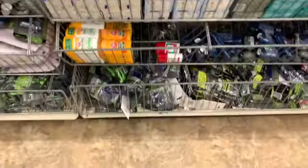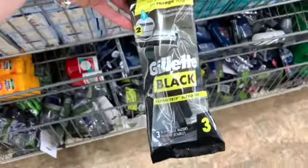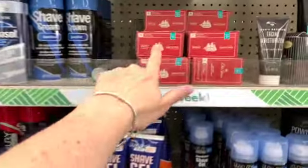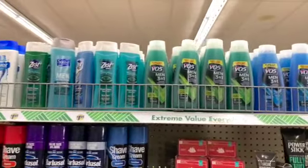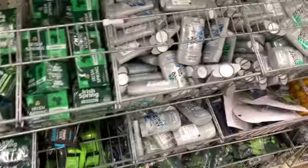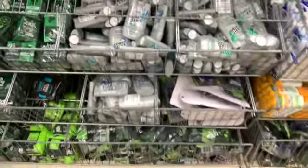I love Dial soap. Gillette Black. 3 razors. I think those are new. The Old Spice bars are still here. A lot of 3-in-1s are here. We have Cool Clean. We have Regular Light. We have Power Fresh. Those are all Speed Stick.